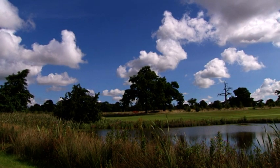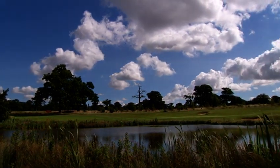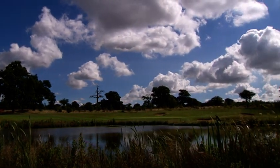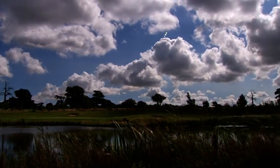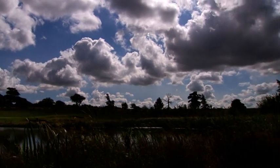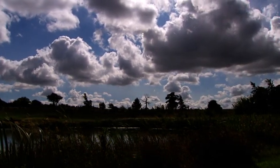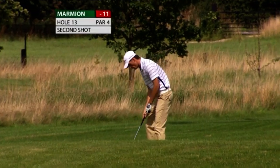Welcome back. This is the Iverbank PGA EuroPro Tour at Whittlebury Park, adjacent to the famous Silverstone race circuit. We're watching the final round of the Whittlebury Park Classic, and Dale Marmion has stormed into the lead. He's 11 under. He's just gone birdie, eagle, birdie, birdie for his last 4 holes, and we're going to join him now at the 13th.